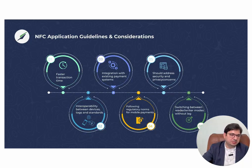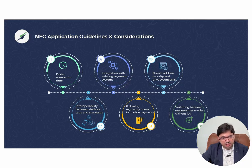Okay. So we have the guidelines for NFC applications here. When we talk about the guidelines to be globally adopted, what we need is a faster transmission time. We need fast access over NFC, because we are especially targeting NFC for contactless payments. We need this technology to be integrated with existing payment methods. We need to keep an eye on security and privacy, which this technology must incorporate. We need to look at how payment regulations and other regulations are being followed by this technology. We need a faster switching time between the reader and the writer and all other parts of the ecosystem where we incorporate NFC technology.